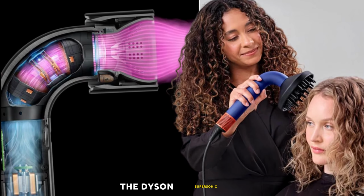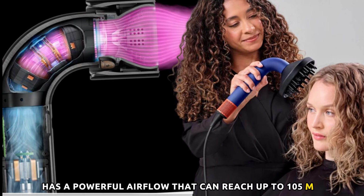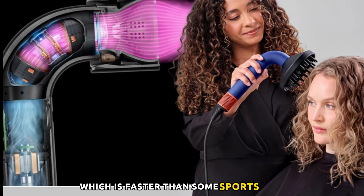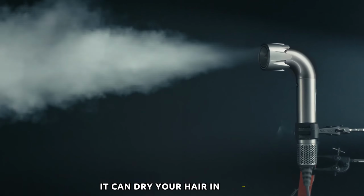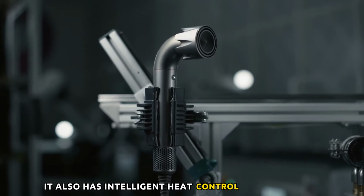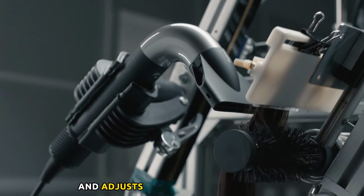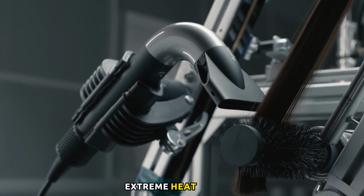The third thing you will notice is how fast it dries your hair. The Dyson Supersonic R has a powerful airflow that can reach up to 105 mph, which is faster than some sports cars. It can dry your hair in minutes, saving you time and energy. It also has intelligent heat control that measures the temperature of the air 20 times per second and adjusts it accordingly to prevent extreme heat damage.